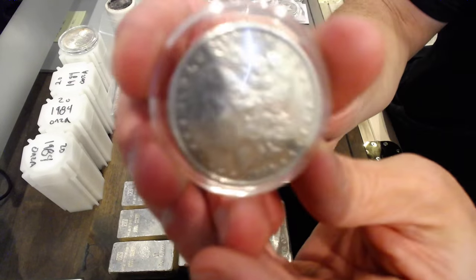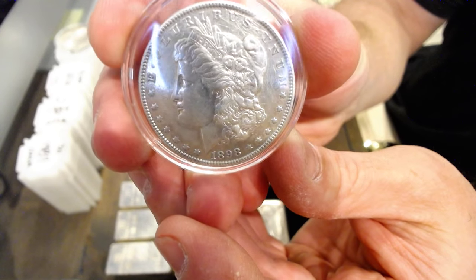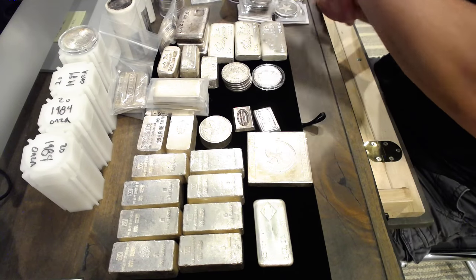But the best one was this one. This thing is like uncirculated, an 1898. I mean, it is gorgeous, and at 15 bucks, I couldn't believe it.